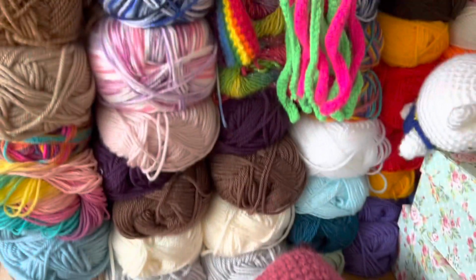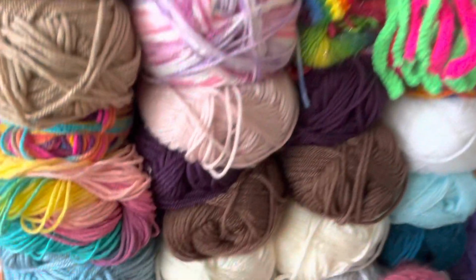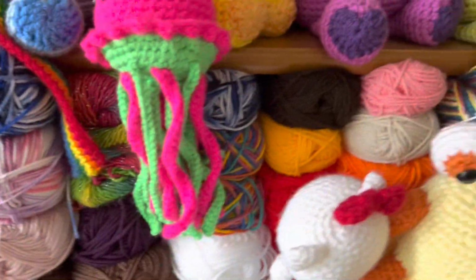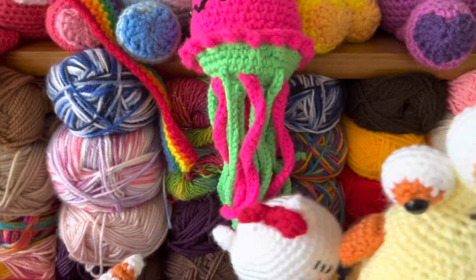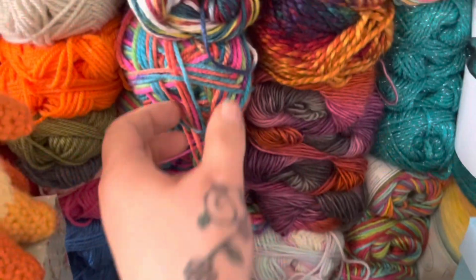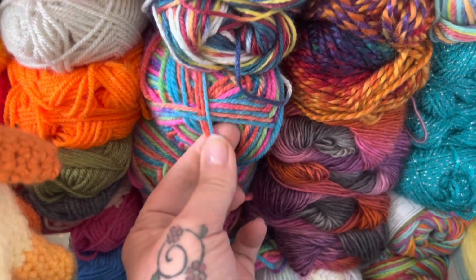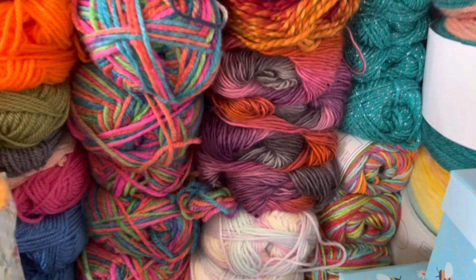There's some random DK yarns there. Again, some more variegated yarns, a few plain colours. Aggie, if I could just move you there, darling. Thank you. We have got these ones. This yarn I absolutely love. I bought a bunch of this. I made a cushion cover out of it, and then I loved it so much I haven't found the right project to make with it.